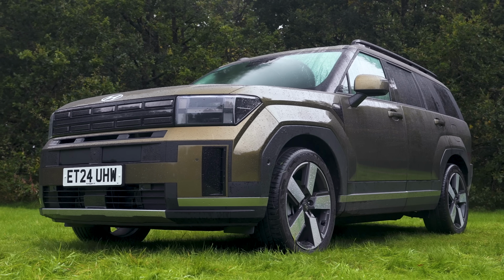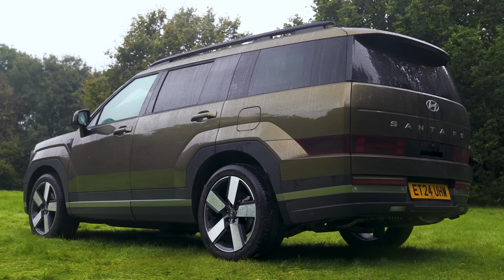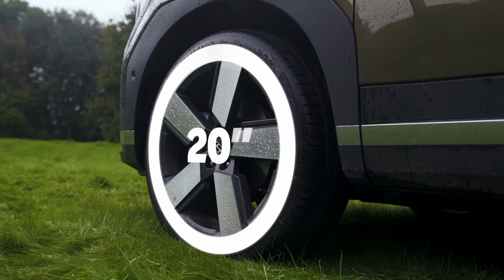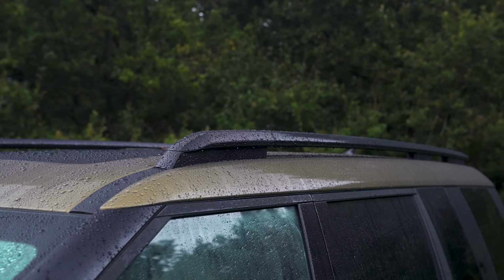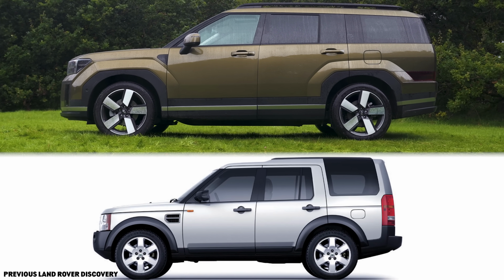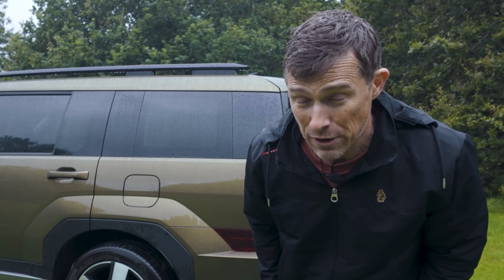But that's not all. You see, I think it's right to compare it to those premium brands because it does look like a premium vehicle. I especially love the H daytime running lights. You've got premium features like 20-inch alloy wheels as standard, roof bars, you get them on all versions as well, and there's no mistaking or denying that there's a whiff of the old Land Rover design language in there, isn't there? A bit like the current Land Rover Discovery, there's a bit of a shocker round the back.